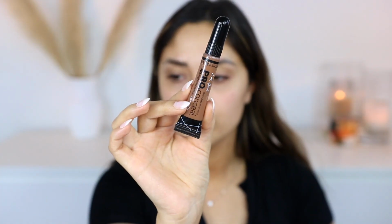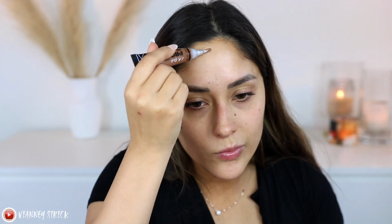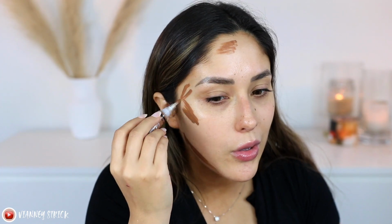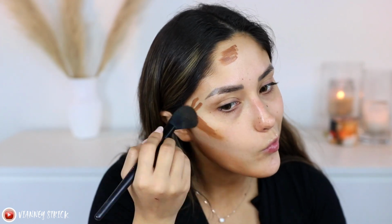Next, we're going to talk about the LA Girl Pro Concealer in the shade Beautiful Bronze. I accidentally got a shade that's definitely more for contouring for me. It's going to be way too dark. In the video, you'll probably see how muddy it looks, but that was completely my fault. These are actually great. Again, this is also a concealer, so there's going to be a lot of different shades to conceal and contour and bronze.